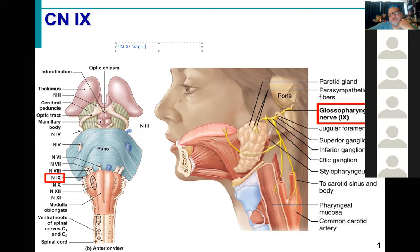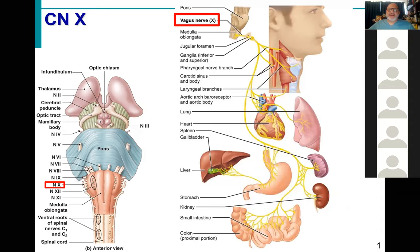Someone who moves around and has no purpose. Well, okay, whether he has a purpose or not is debatable, but you're absolutely right in the fact that he is a wanderer. Absolutely. And that is cranial nerve 10. Cranial nerve 10 is by far our longest cranial nerve. It is indeed a true wanderer.